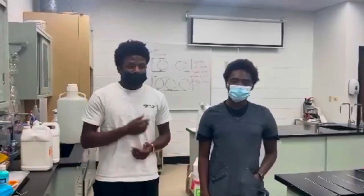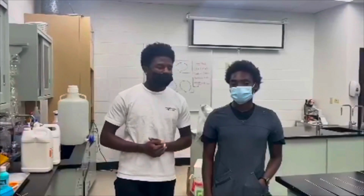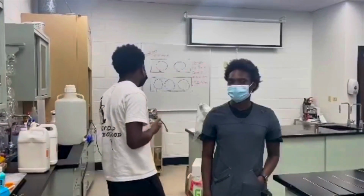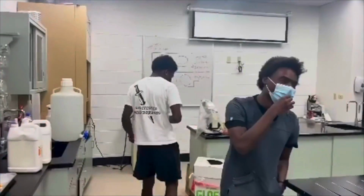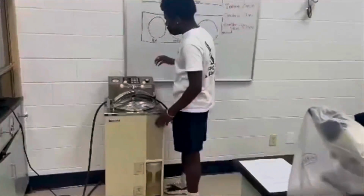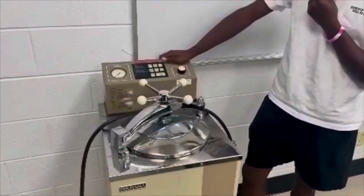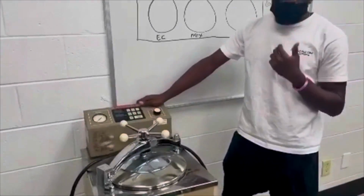Experiments. This is where we do our research. Sometimes we just come in here and hang out. So in this back corner, we have our autoclave. Usually for experiments and research, we have to use something called agar.